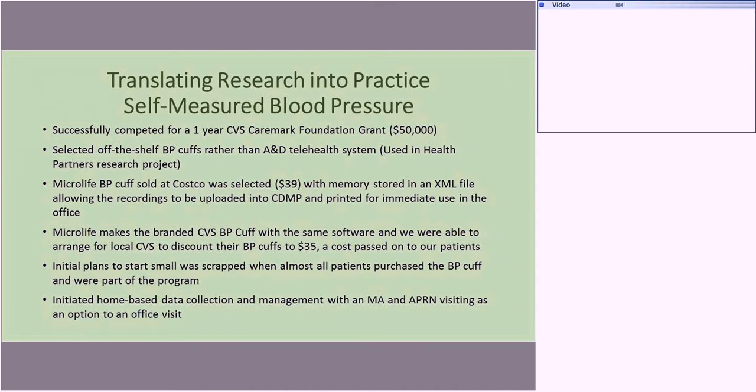In 2014, we successfully got a one-year grant from CVS Caremark Foundation to implement home blood pressure monitoring. We did not have funding to purchase blood pressure cuffs within that budget, and we firmly believe that we should use off-the-shelf blood pressure monitors to keep the cost down, rather than the A&D telehealth system that was used in the research protocol.